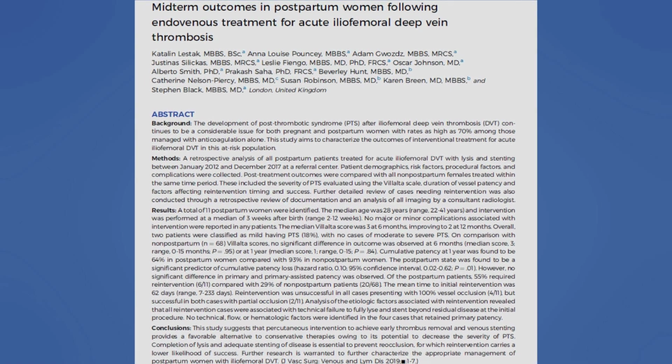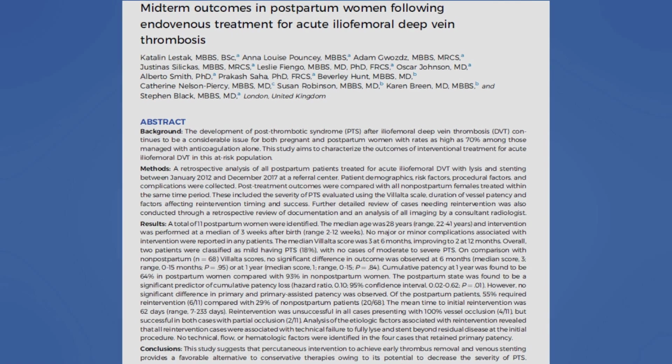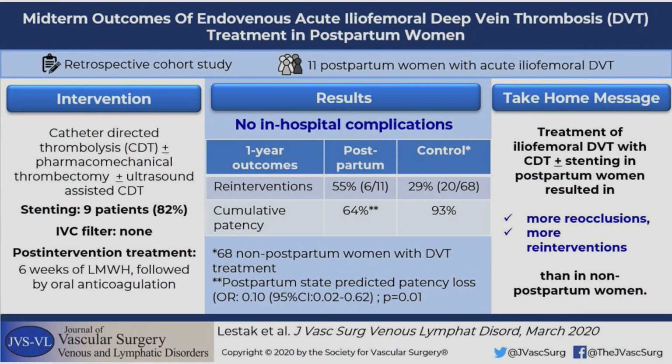The final article highlighted this month is Midterm Outcomes in Postpartum Women Following Endovenous Treatment for Acute Iliofemoral Deep Vein Thrombosis by Lestak and co-authors from King's Hospital and St. Thomas Hospital in London. They reported on the outcomes of interventional treatment for acute iliofemoral DVT in postpartum women who had a median age of 28 years and who had interventions at a median of 3 weeks post-birth. No major or minor complications were reported in any patients.